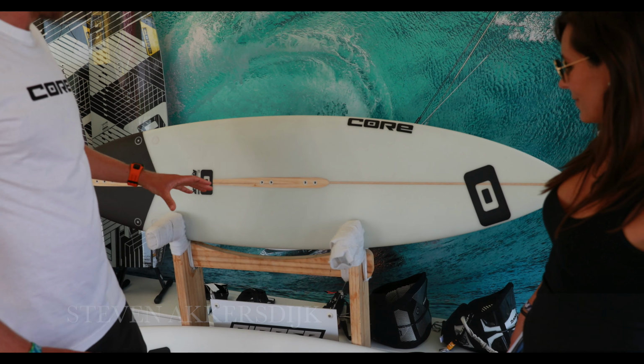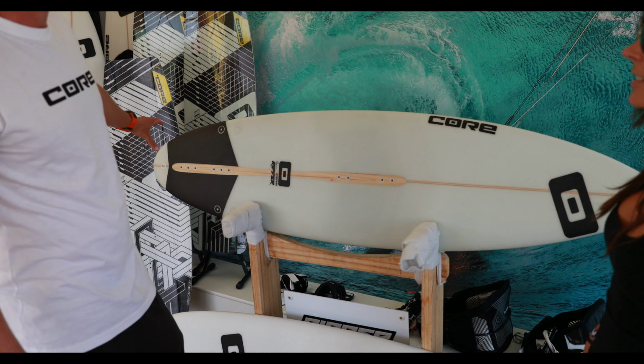Again, we made some small changes. We made it a round tail instead of a squash tail. And with this round tail, it will hold quite a bit better in your bottom turns due to the smaller tail. Then further on, it's our classic shape.